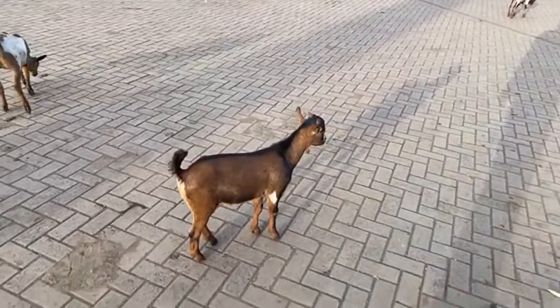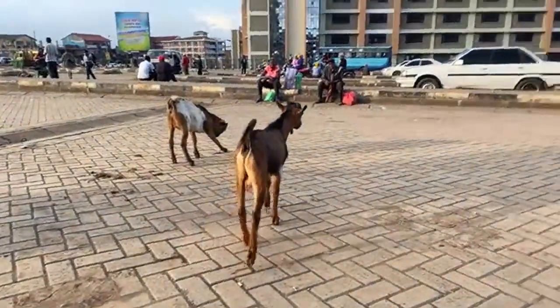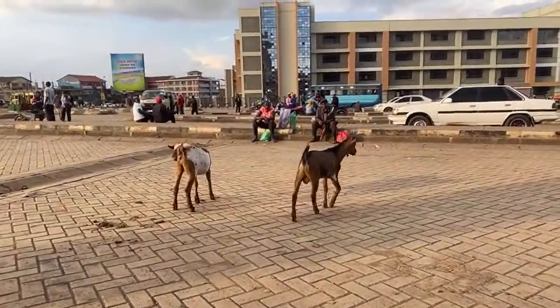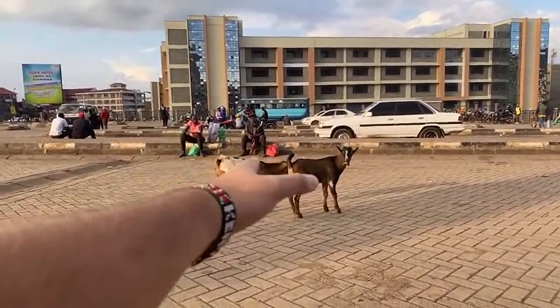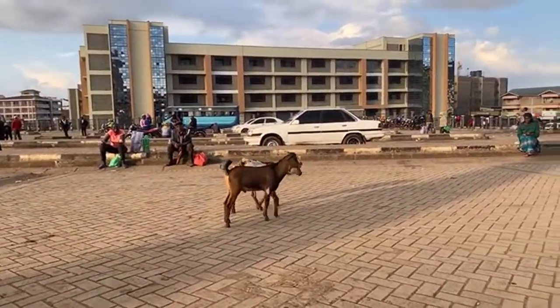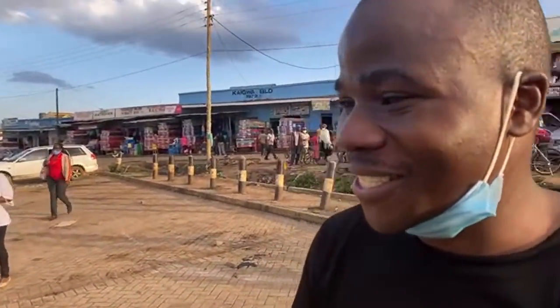These are young goats. And that one seems to be hostile. What's going on? You've never seen a white person before. Come here. You are half white, please. They don't trust strangers. How do I become a local with a goat? I think they should see you always.